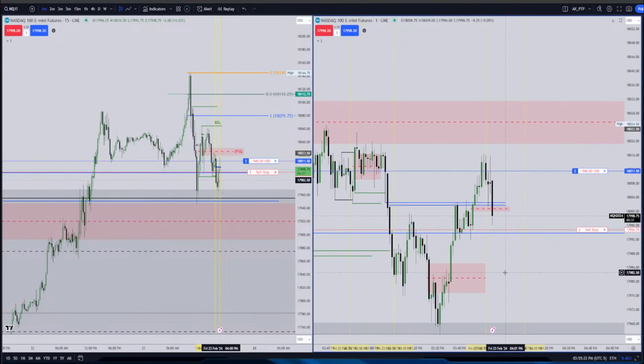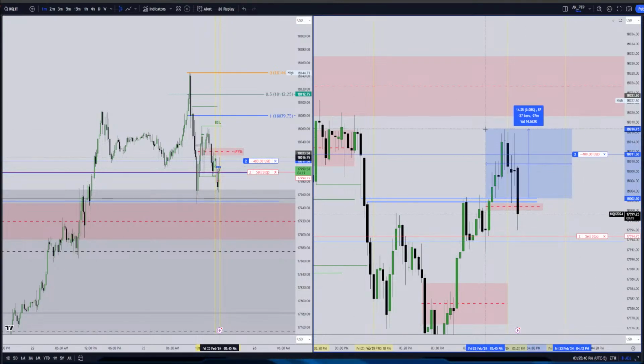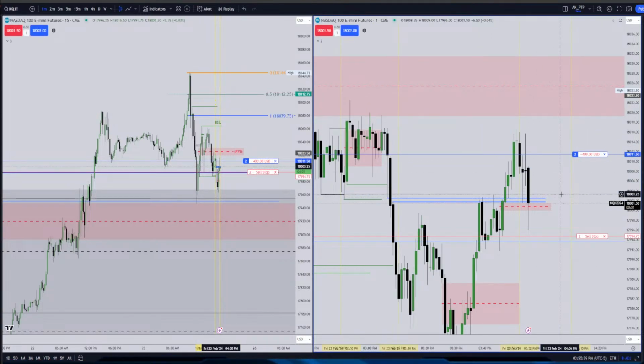Okay, don't get me wrong, I'm not putting it here because if I'm wrong about the fair value here or fair value here, you see the fair value that tapped here went until that far. Okay, that could have been my mitigation entry. That's 14 handle, that's $280 per lot. 2 lots is 560. So I could have mitigated the entire loss by utilizing that entry. I missed it, I took it higher, but it's okay, it's okay, it's okay.